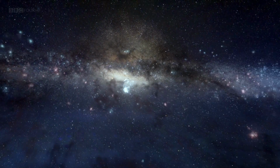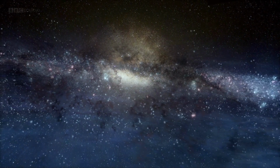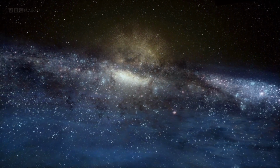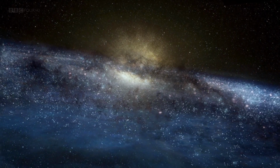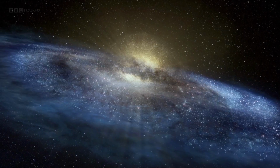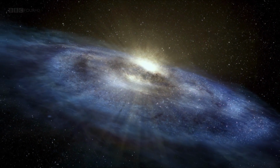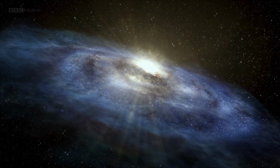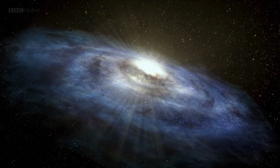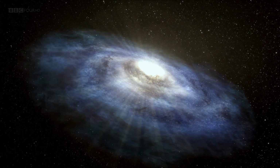This is our galaxy, the Milky Way in all its glory. Or at least, it might be. Because like every other image that shows the whole of the Milky Way, this is actually a computer graphic that is based on our best guesswork. So what does the Milky Way really look like? We're about to find out.